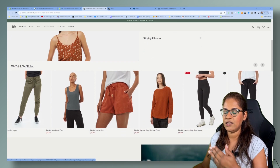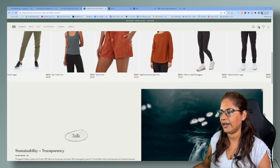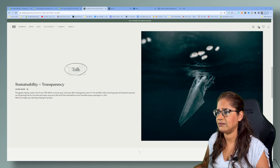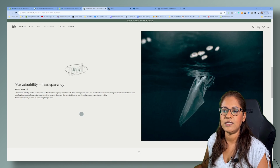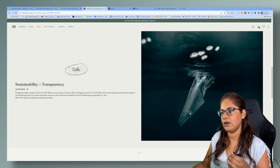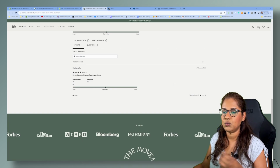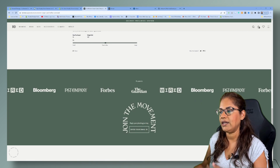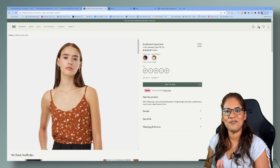Okay. And then as you come down, you'll have more products that they're showing you if you'd like. And then again, check this out here. This is not, you know, it's not clothing. So what is it, right? Sustainability equals transparency. So it's just more information about how they conduct their e-commerce store, how they conduct their business, right? And then of course you have your reviews, which are always needed. And as you can see here, they also have a marquee because they've been featured in all of these companies here, which is awesome.